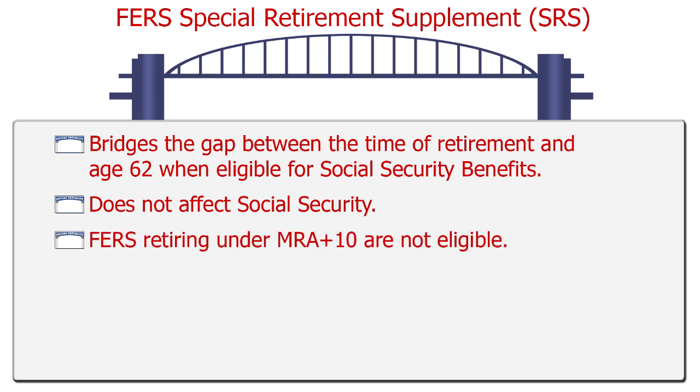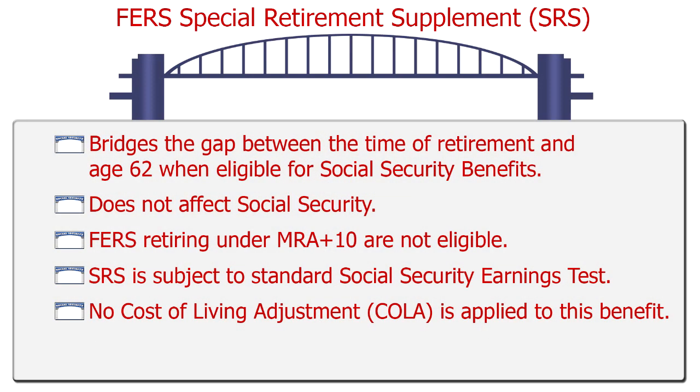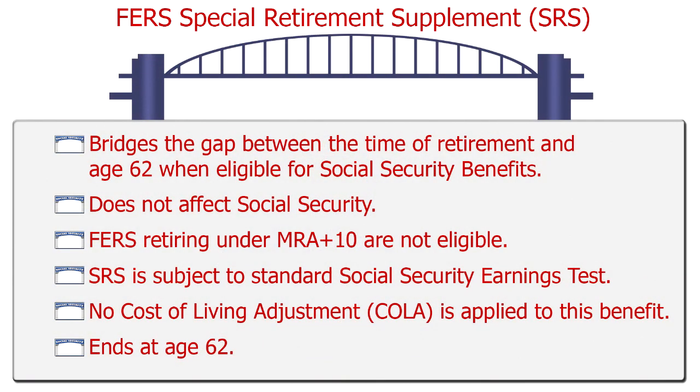If you're retiring with a reduced pension under the MRA plus 10 provision, you would not be eligible for the SRS. The SRS is subject to the Social Security earnings test. We will discuss the earnings test momentarily. Generally speaking, the SRS will receive no cost of living adjustments in retirement. For instance, if you begin withdrawing your SRS at age 57, you will receive the same amount every month until you reach age 62. The SRS will end at age 62 regardless if you decide to begin drawing Social Security or delaying into the future.